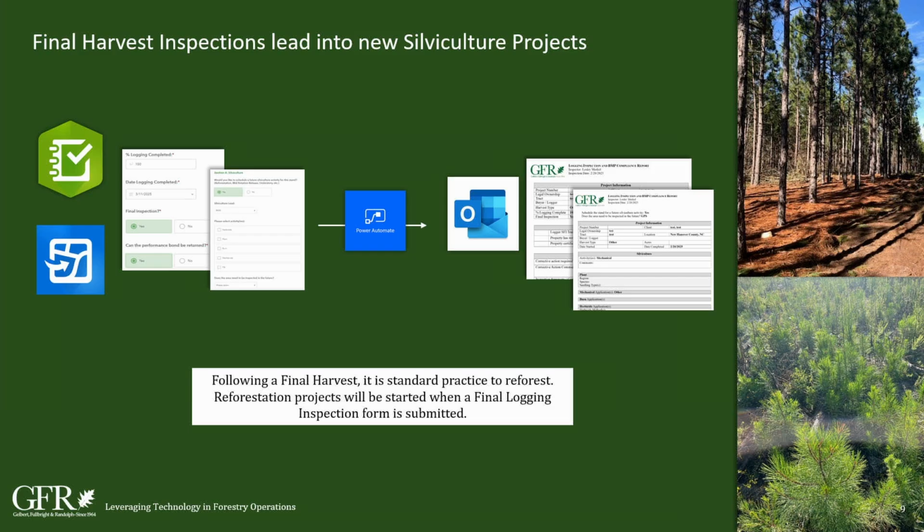Once a harvest is complete, a final harvest inspection will be performed. I will say it is our standard to reforest an area once it has been clear cut, so that is the normal. And for that, we have structured the final inspection form to show conditional silviculture questions, based on that 100% harvest field, as well as if they want to include a silviculture activity in the future, as you can see on the left side.